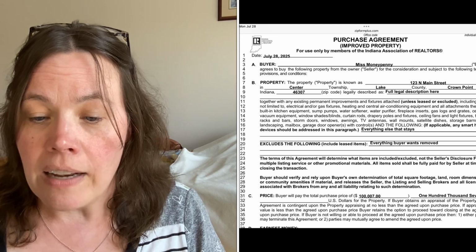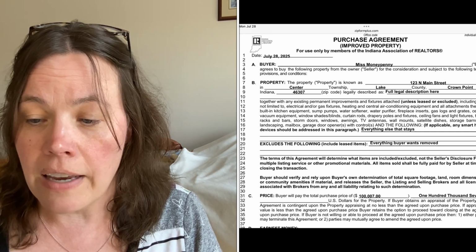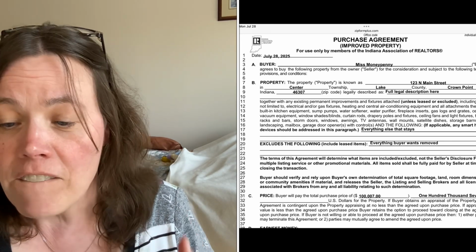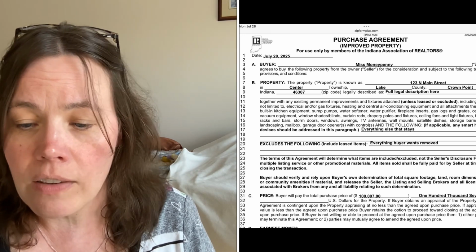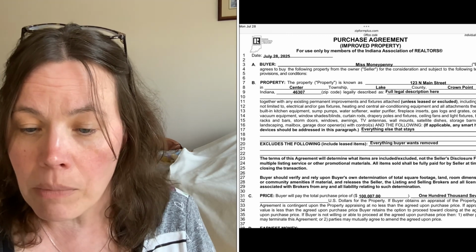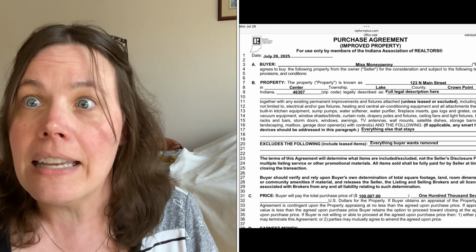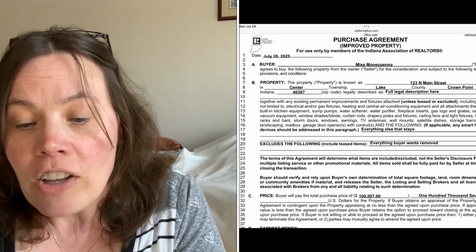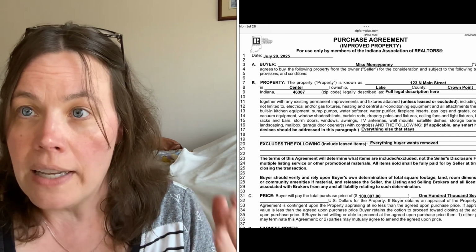It includes, but is not limited to, electrical or gas fixtures, heating, air conditioning equipment, attachments, built-in kitchen equipment, sump pumps, water softeners, water purifiers, fireplace inserts, gas logs, grates, central vacuum equipment, window shades and blinds, curtains, rods, drapery pulls, fixtures, ceiling fans, light fixtures, towel racks and bars, storm doors, windows. Windows, they have to say that because somebody didn't think they could take their windows with them. Garage door controllers, mailboxes, and then we have a spot where we can list what is definitely staying and what is not.